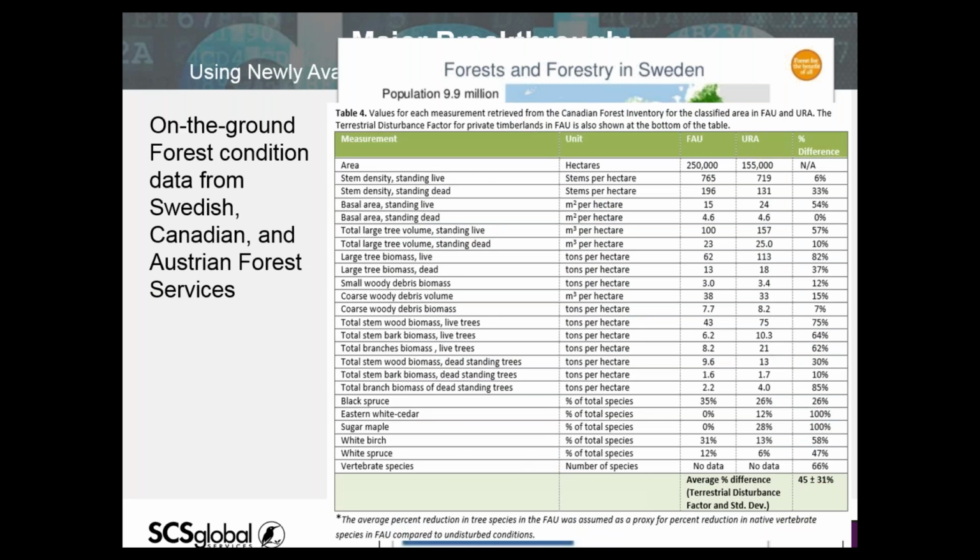So just as an example of the level of data granularity we were able to get in these regions, this is an excerpt from Canada, forests in Canada, and so we were able to get down to very specific metrics like the percent of total species that are black spruce versus eastern white cedar versus sugar maple, and then very sophisticated forest inventory metrics that are commonly used in forestry practice, like stem wood biomass, coarse woody debris volume. And we're able to get to very detailed measures of each of these.